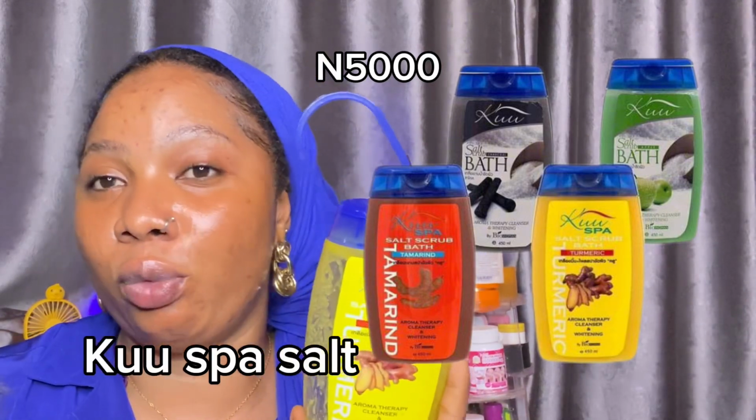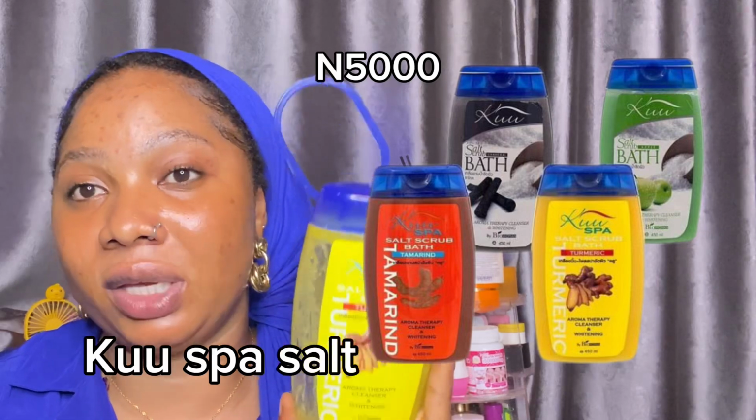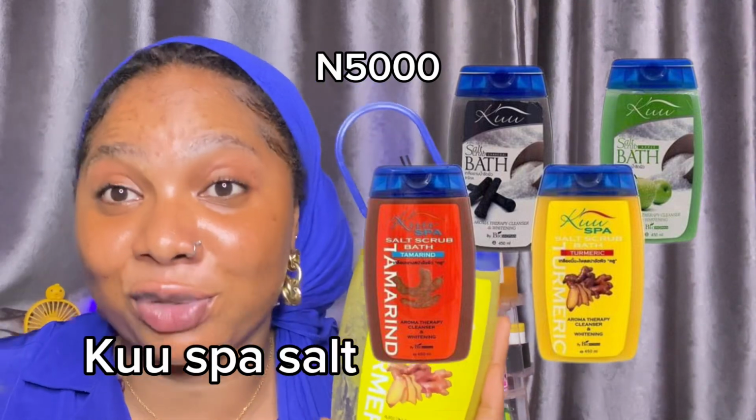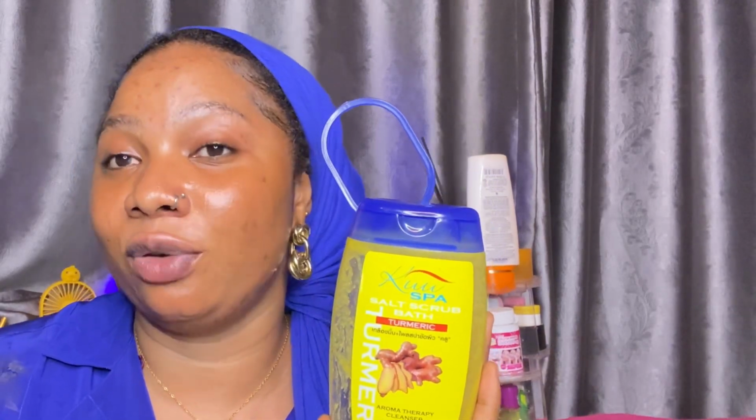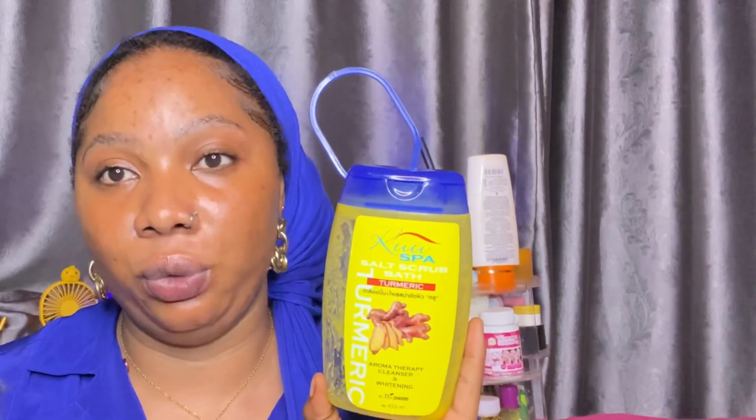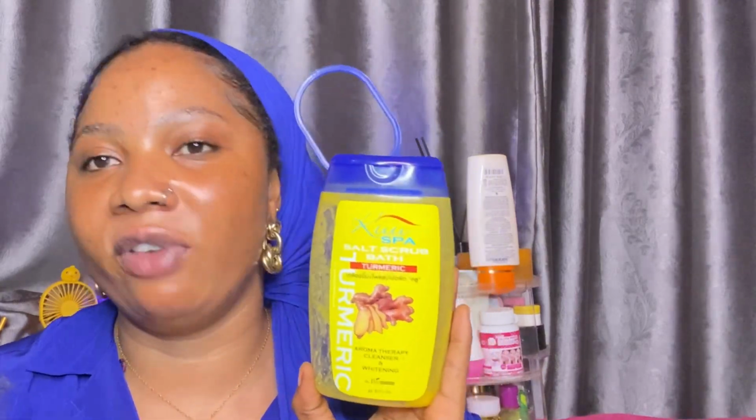I recommend this scrub, whatever variant that you see, but I use this turmeric. This is the one that I use, this one that I love because I love turmeric, but you can use every other variant that you see in the market. The whole aim is for you to scrub your skin, is for you to exfoliate, get rid of that dead skin cell, so that your product will work well on your body. You use this 2 to 3 times in a week, not every day. 2 to 3 times in a week is okay for you. Don't over exfoliate your skin.